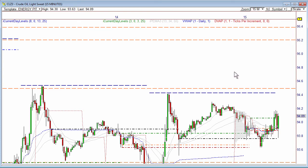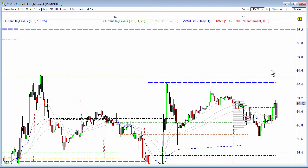On the upside for the day, 94.46 and 94.88 are the two upside targets right now. There is 95.29 if we get that high. And on the downside, I have 93.47 and 93.06 as the key downside targets. So that's what I'm looking at today.